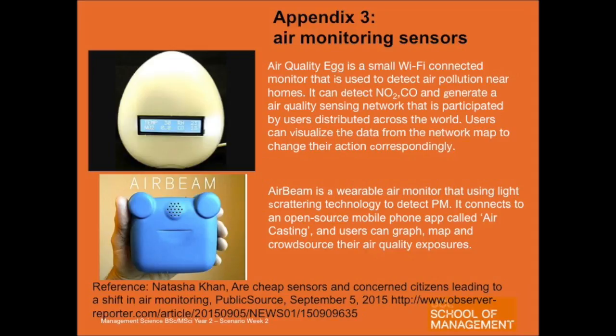Here are some examples of air monitoring sensors in the current market. Air Quality Egg is a small Wi-Fi connecting monitor that is used to detect air pollution near homes. It can detect NO2, CO, and generate an air quality sensor network that is participated in by users distributed across the world. Users can visualize data from the network map to change their actions correspondingly.